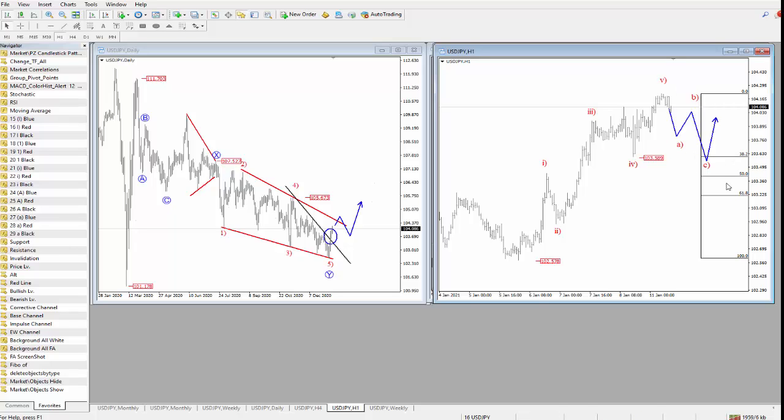I also have dollar Swiss on my watch list, as same as euro dollar, but the better structures are definitely on this pair and dollar Swiss, not so much on euro dollar.